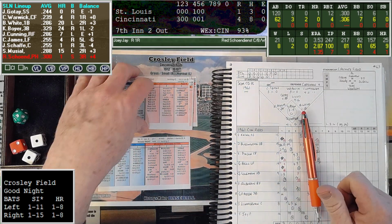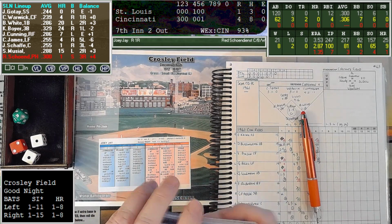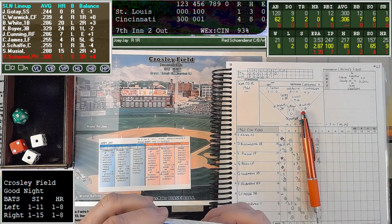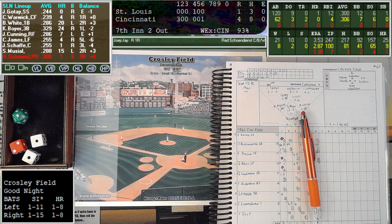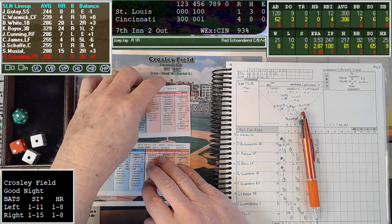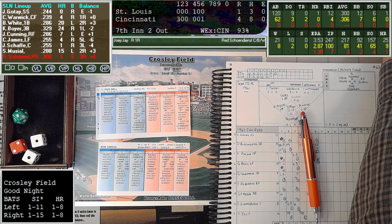All right, time for our trivia. In 1969, this Oakland outfielder hit 47 home runs in a season, the most up till that time for the ball club. Who was he? So I'm going to go with Reggie Jackson on that one, is my guess. Reggie Jackson it is.